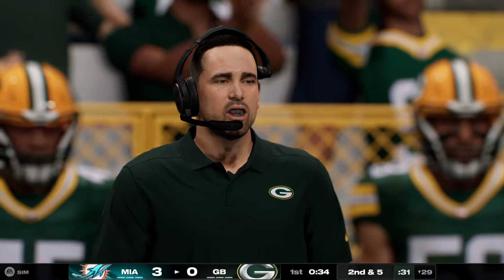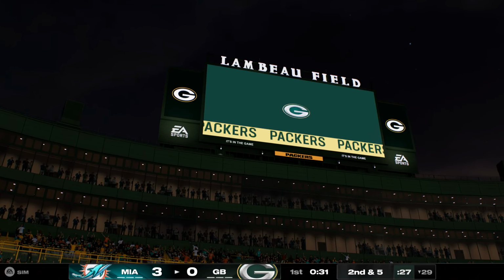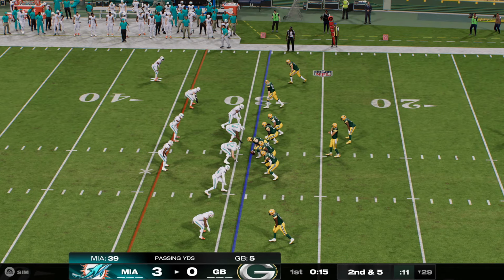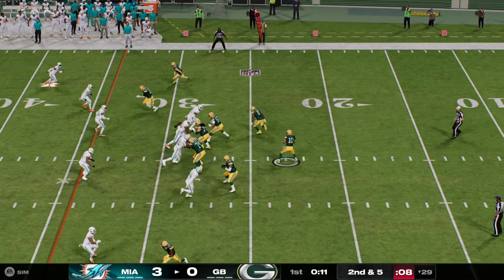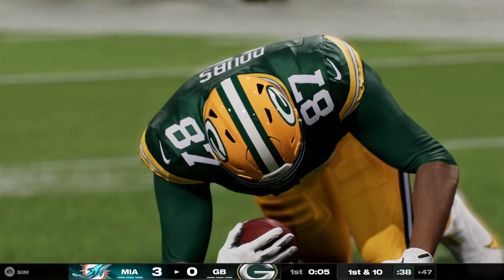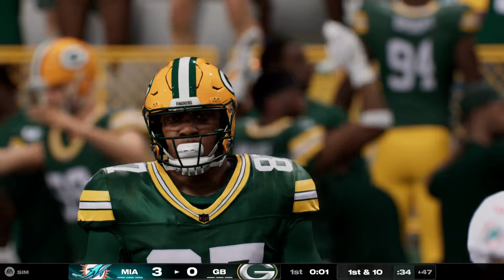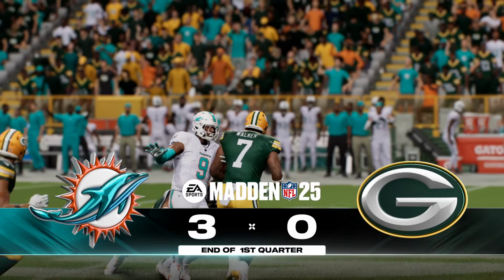It'll be a gain of 5, and that's going to bring up second down. Here's Love. Pass caught. It's Romeo Doubs. And he'll be taken down, but not before they work it across midfield. 3-0 after 1 on EA Sports.